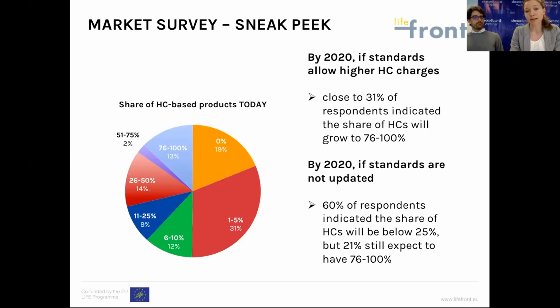Now, when we asked what could be the developments within 2-3 years from now, by 2020, if standards allow higher hydrocarbon charges, the situation will shift quite rapidly, because close to 31% of respondents indicated that the share of hydrocarbons will be 76 to 100%. So the situation from today will change quite a lot.